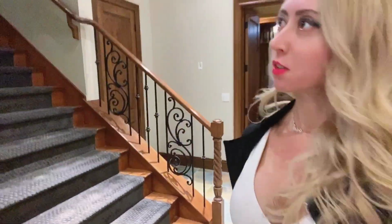It's beautiful. Oh, look at these doors. I mean, if you know quality, this is what separates this kind of property from the rest of them. Quality. Quality of construction, finishes, upgrades.